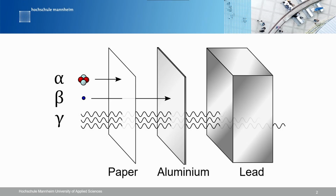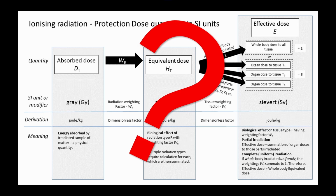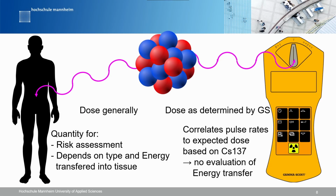Radiation dosimetry is mainly using gamma radiation because of its long range, even through shielding materials. We have mentioned the term dose several times now, but now it's time to give some explanation. The idea of dose has been introduced as a quantity for risk originating from radiation exposure. The nature and energy of the radiation are of paramount importance in this context.